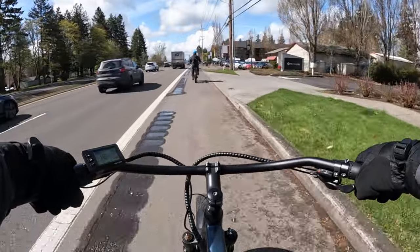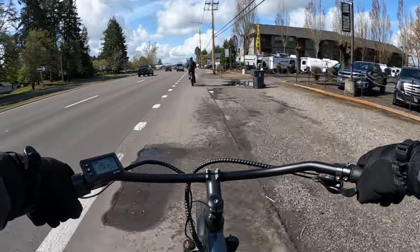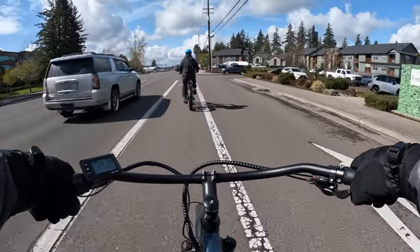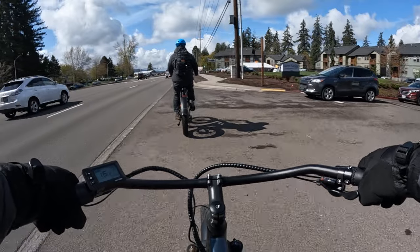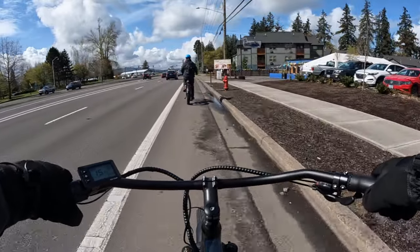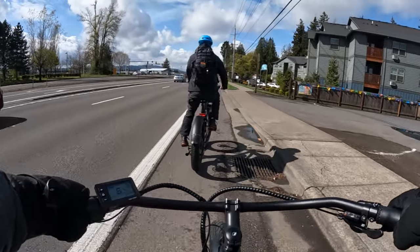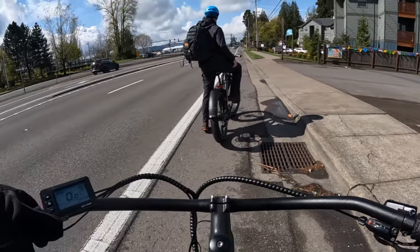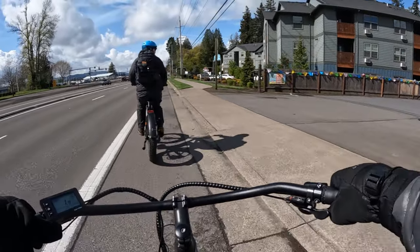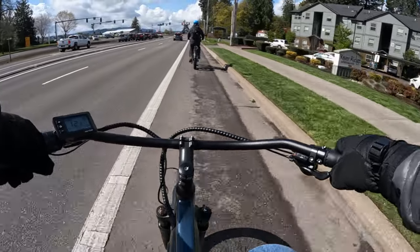Turn here if we can at the light up here. This is going to be tricky with all the traffic. Yeah, we have to try to get... Should we try to go over now? There is a crosswalk up there. Oh, okay. We might have to do that. So we're going to do the crosswalk this time around to get across here. Kind of difficult. Lots of traffic.